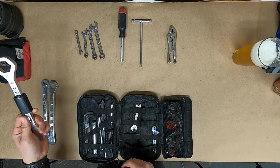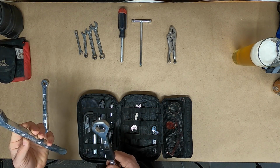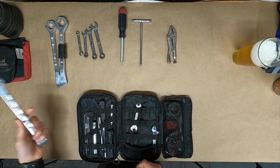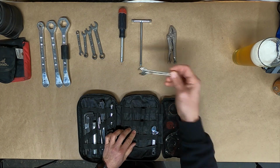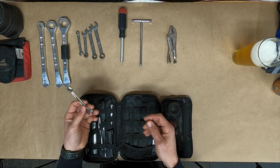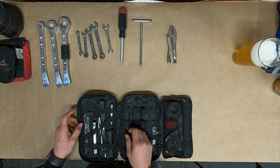Speaking of that, with the tire irons, I've got the 27 and a 22 on here for changing front and rear tire. And I always like to have a third. It just makes things way easier. I carry this other wrench. It's a 10 and a 13 just for backup. Basically, if I need to break something free, I have a backing wrench.